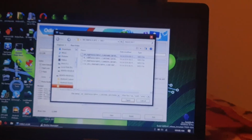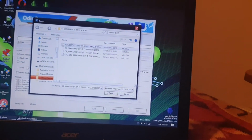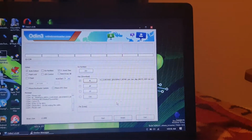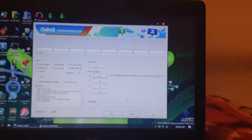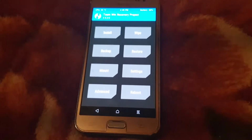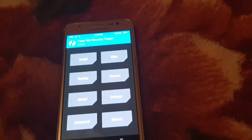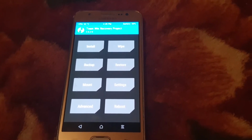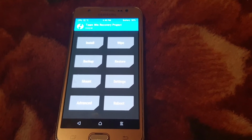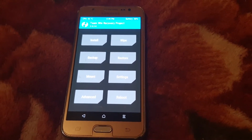And then select AP. Select this file. When you are on PDA, select this AP file and wait a few minutes until this file is loaded. Sometimes you will get a green screen on the Samsung Galaxy J5 logo, but the issue is the operating system, not the stock ROM. It happens when you try to install a kernel or a few custom ROMs that are very risky for your phone.